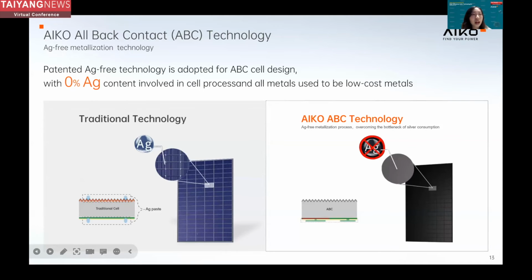Yeah, and the last key feature for the ABC cells is that we use the silver-free technology, and Aiko actually is the first company right now to use this silver-free technology in our cells in mass production. Eliminating silver is another focus for us because silver usually contributes a big part of the cell costs. And as the PV industry has now entered the era of gigawatt scale production, silver will become more difficult for many companies to secure the supply.